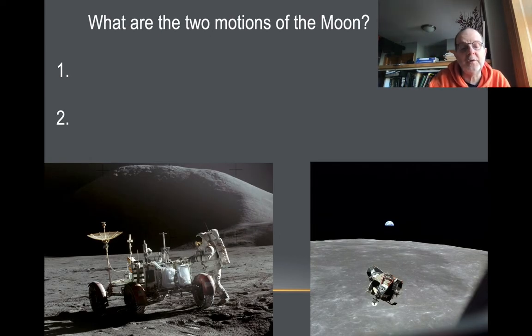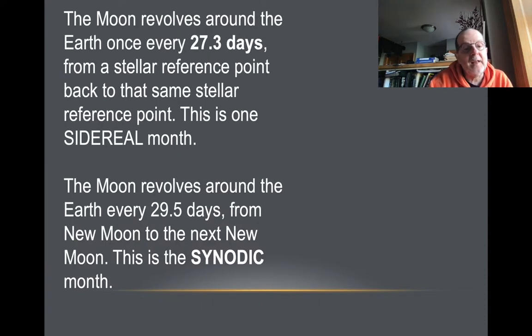What are the two motions of the moon? Well, the moon rotates and the moon revolves. It rotates once in the same amount of time that it takes to go around the Earth. And the consequence of that is that we only ever see one side of the moon. The moon revolves around the Earth once every 27.3 days from a stellar reference point back to that same stellar reference point. That's called the sidereal month.